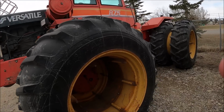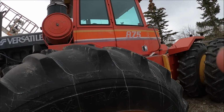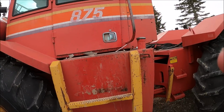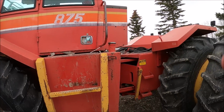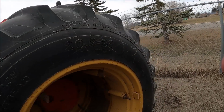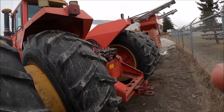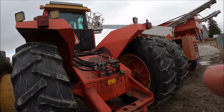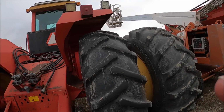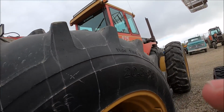It's got 20.8-38. Look at the rubber on this. The rubber's good on this tractor. Look at it, all good, all around new tires. That's worth a lot. At least to me, it's worth a lot. It's got 4 sets of remotes on this one. This is a good tractor. I really like this tractor.